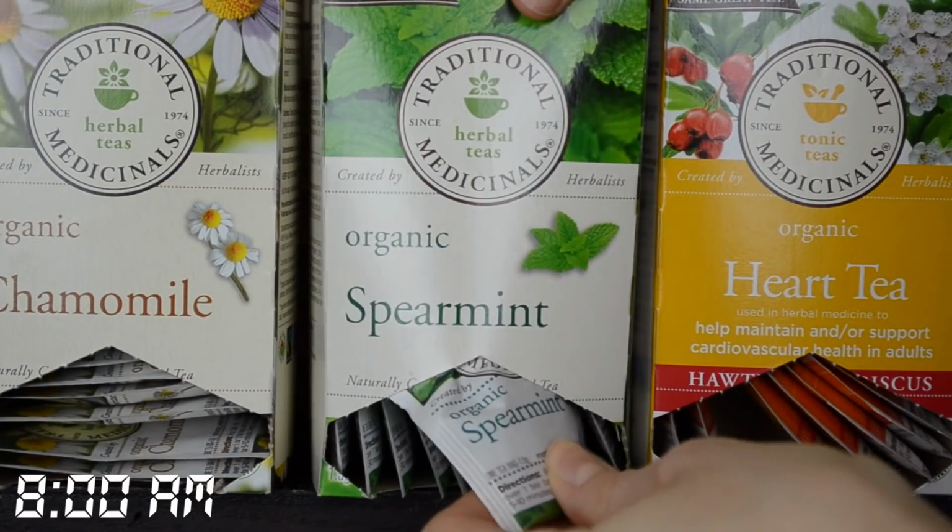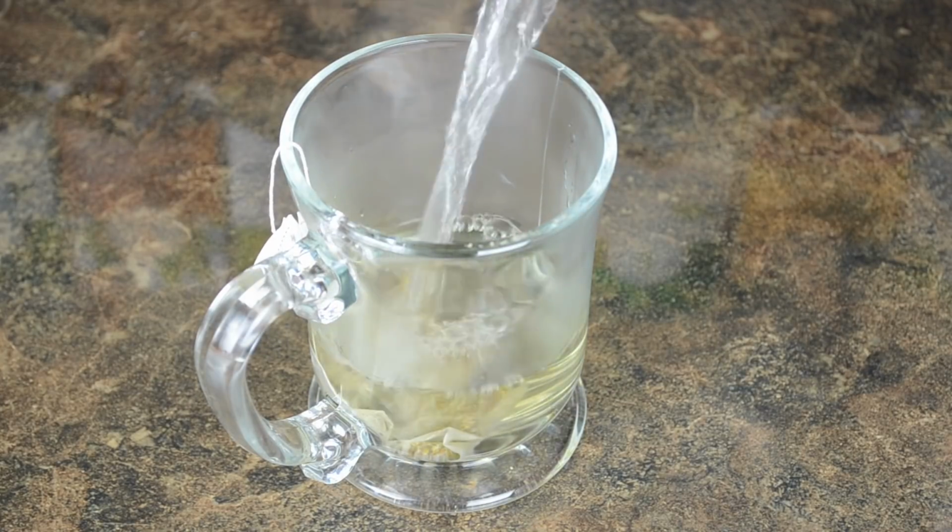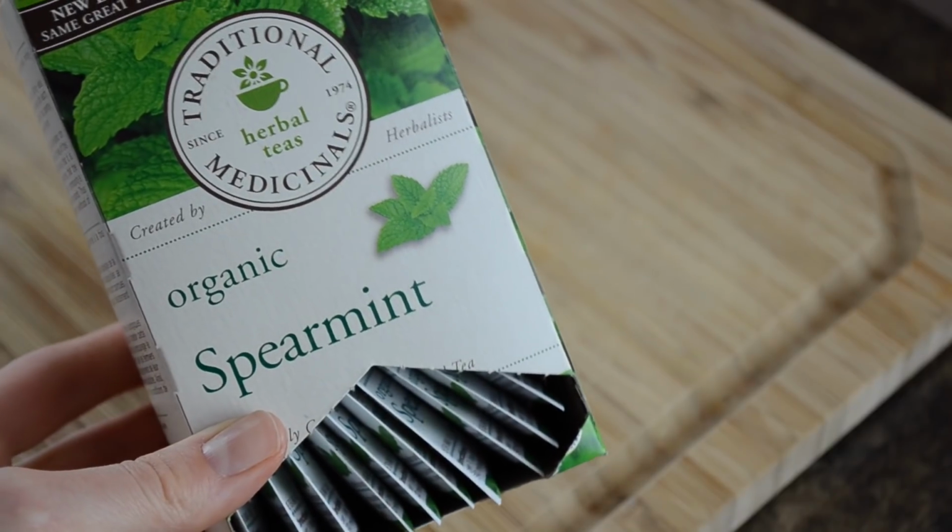Around 8 a.m. I'm ready to start work. So it's time to make some tea. I usually drink mint tea in the morning. It makes me feel refreshed. And this is my favorite organic brand.